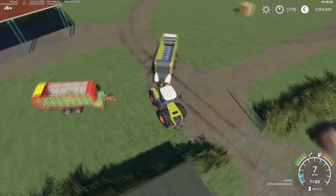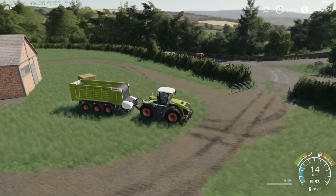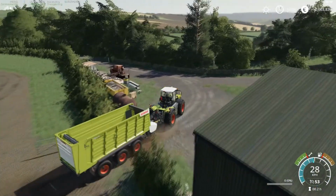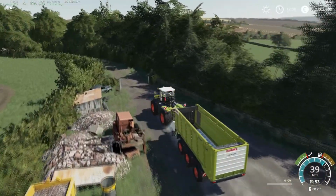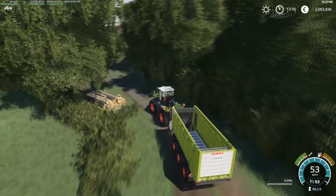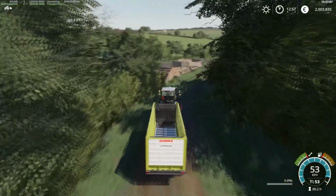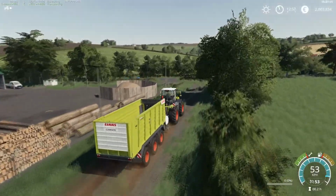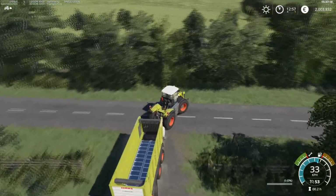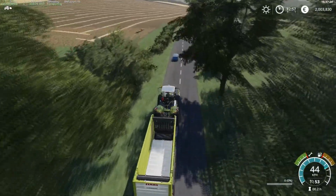Yes, so this is absolutely my impression that you're gonna need this, or you're gonna want this if you want the Claas loading wagon specifically. But I'm not sure that you are better off with this one than any of the other loading wagons in any way, shape or form. But it sure does its work alright. Of course, it's made by Giants, so everything is in place on it.